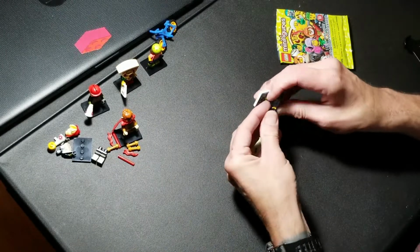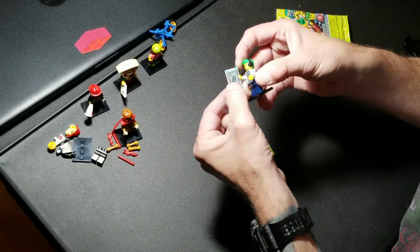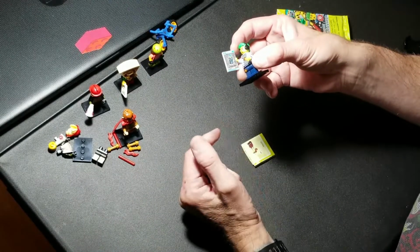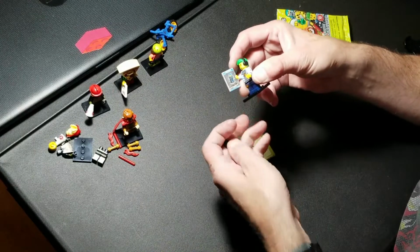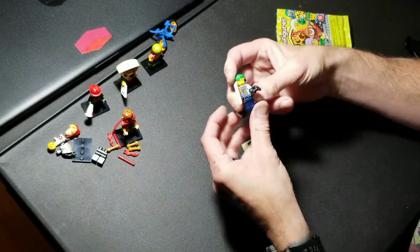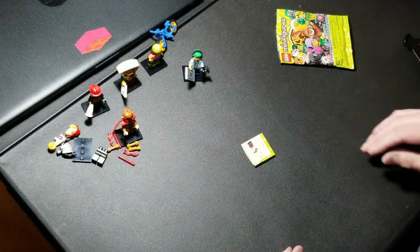Got controller here too. And I'm pretty sure that is based off one of the minifigures from, I don't know what series, I'd have to look, but I want to say maybe 13 or 14, but anyways, I'm pretty sure I have that minifigure. So that's kind of cool. Very, very cool. All right.